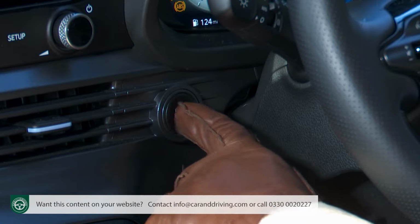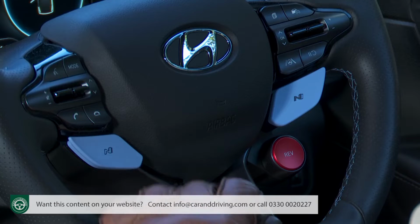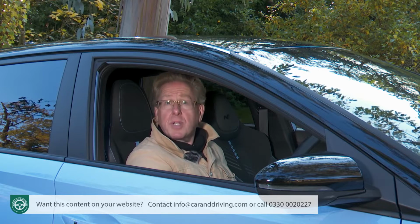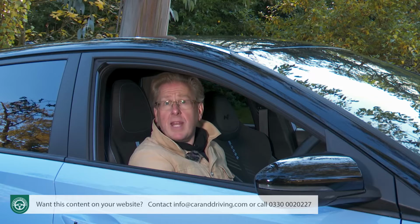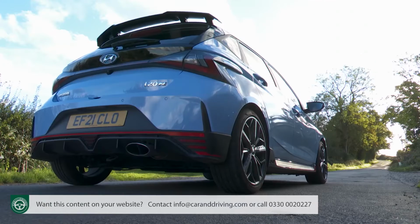Stab the starter button and the deep, thrumbly exhaust note sounds promising, especially when a prod of the blue steering wheel N button deepens it to a more potent rumble, to the accompaniment of a switch with a fiery ring to a single rev counter on the instrument screen in front of you. You're ready, but for what? Madras or Vindaloo?